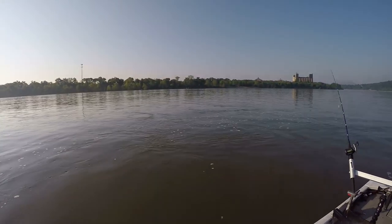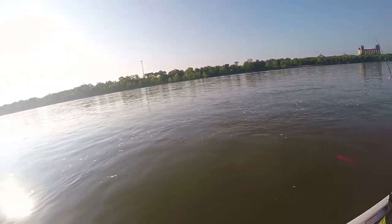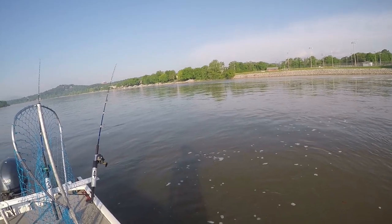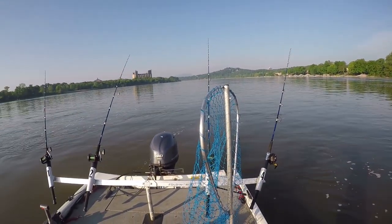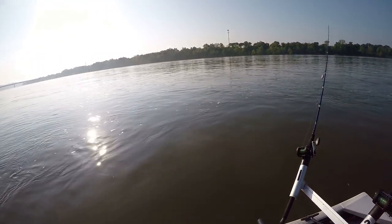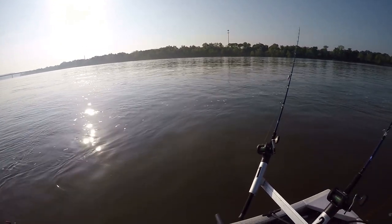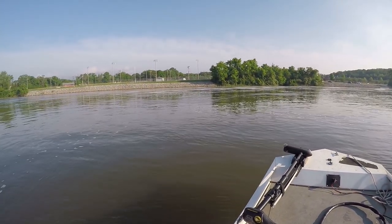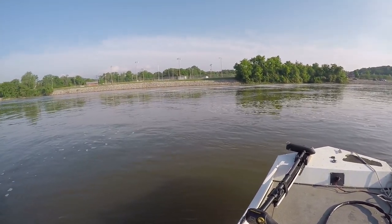But right now, TVA, which is Tennessee Valley Authority, they're the ones that control the water flow here on the Tennessee River. And they have all the floodgates open below Chickamauga Dam. I think right now it is 78,000 cubic feet per second. I mean, you can see we're moving right now and it's going pretty fast.